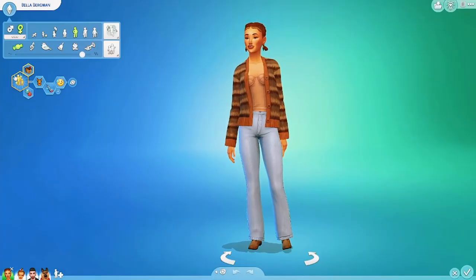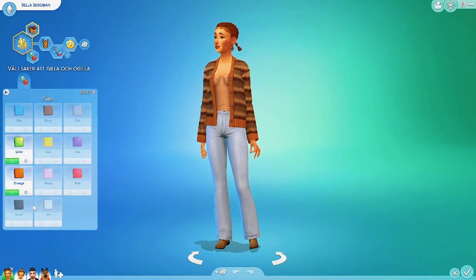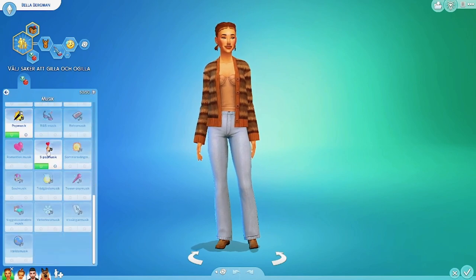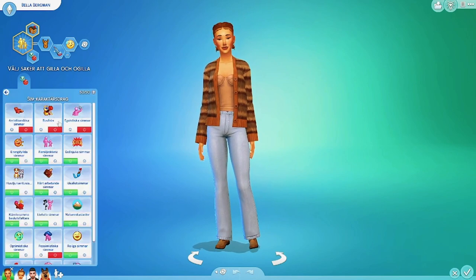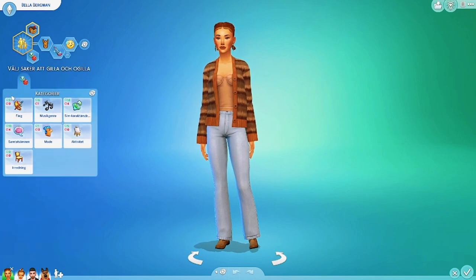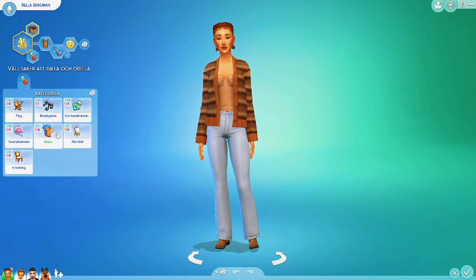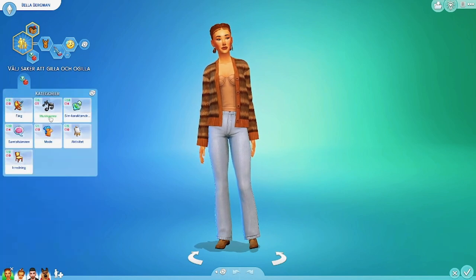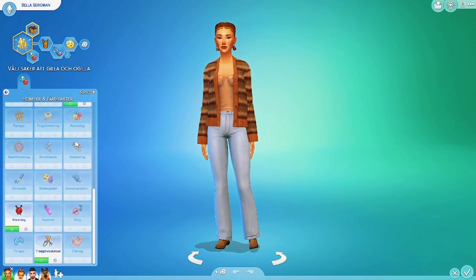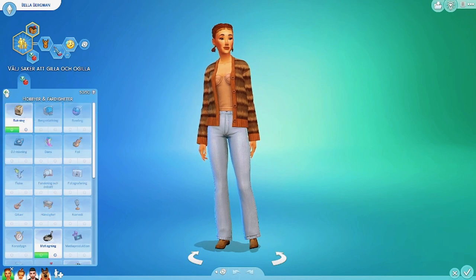Okay, let's jump into Create a Sim. Here is Bella. She's a really nurturing, caring, neat mom. She loves animals, and she wants to have a really nice family. As you can see, I'm going to show her likes and dislikes in here, and also I'm going to tell you that she is in a really good relationship with her father. They are really close to each other. Her father is overprotective, and he doesn't like the fact that she's with Dario, but their love won in the end.